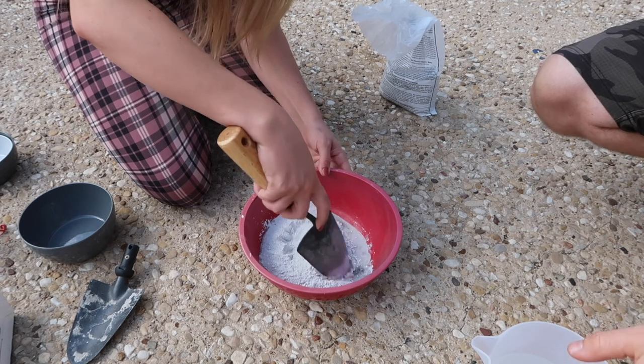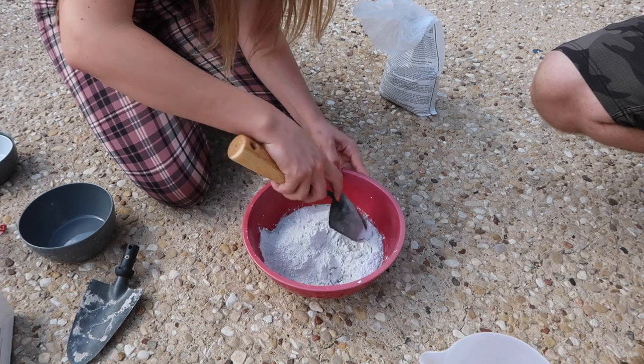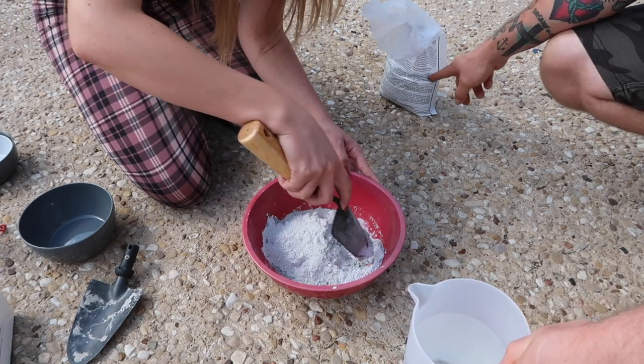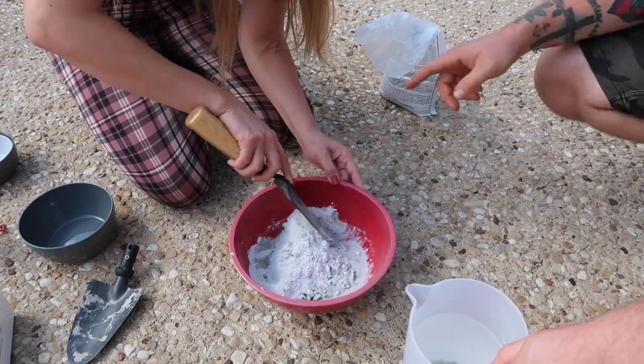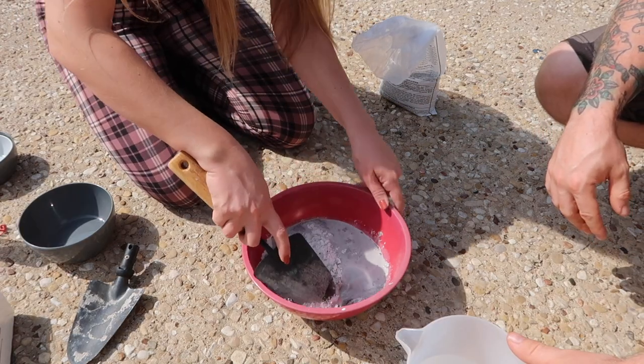Yeah. It's just to gradually introduce water. Because it's very easy to over or underdo. Yes. Or like mess it up very quickly. Don't ever dump all of it in, because if you put too much water, you want to have extra to put more powder back in. You probably should mix it with your hand. I don't want to mix it with my hand.